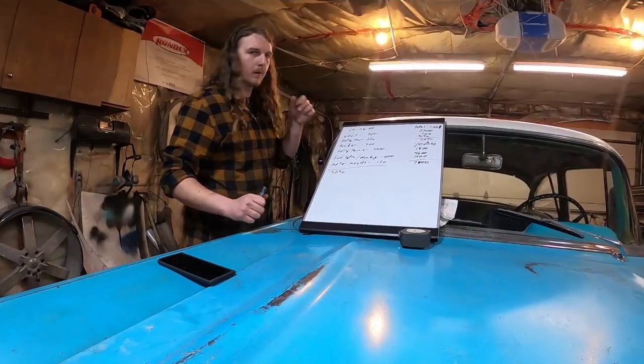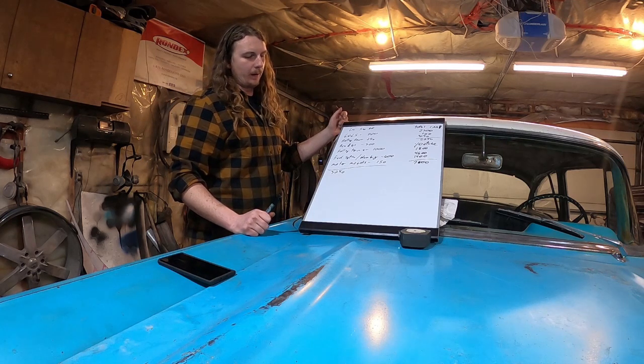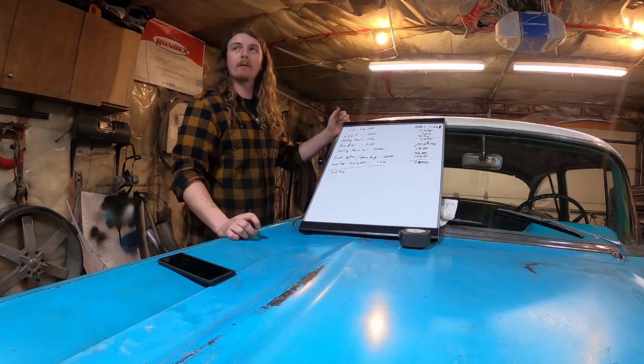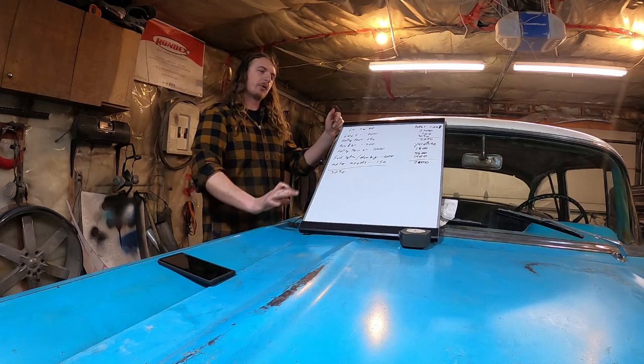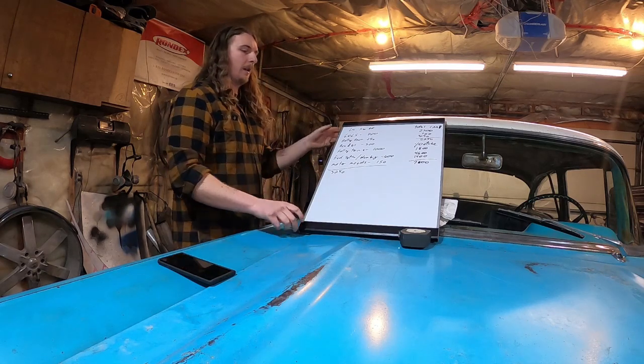Okay, the LS swap. This is where a lot of people had a lot of opinions, and hey, I'm not saying I did it the best way. I did it the way I wanted to, and it worked out for me in the end. There were absolutely cheaper ways to do it, maybe smarter ways, all those things. This is how I did it.